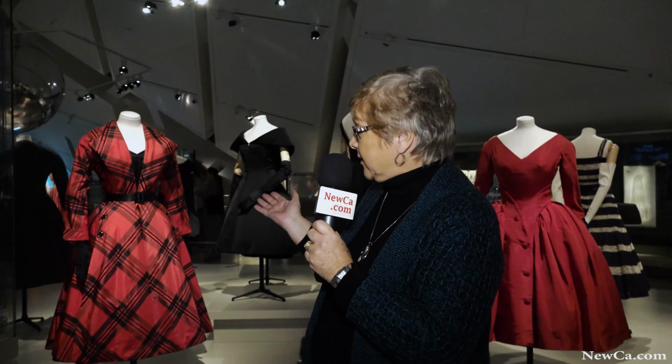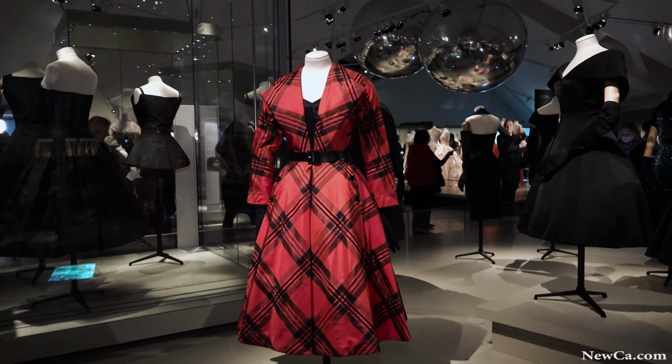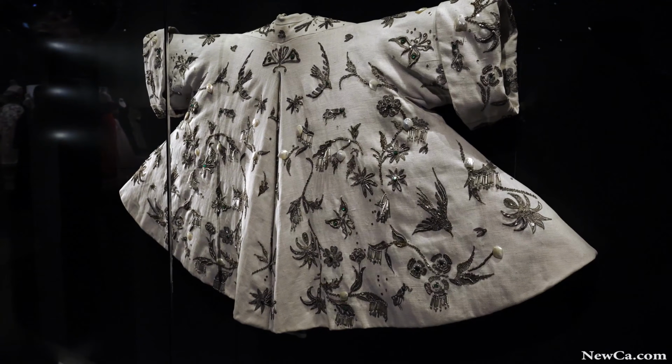I found this exhibition just fascinating. Particularly of interest to me was this tartan day coat and another jacket on the other side, worn by Lillian Weiss, who is here, and I was talking to her, which made it even more exciting to me.